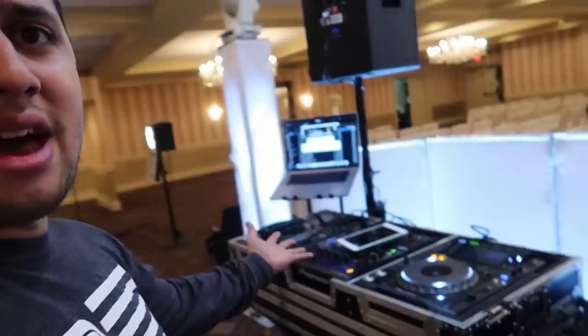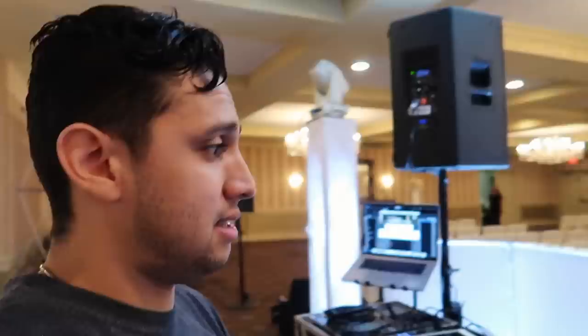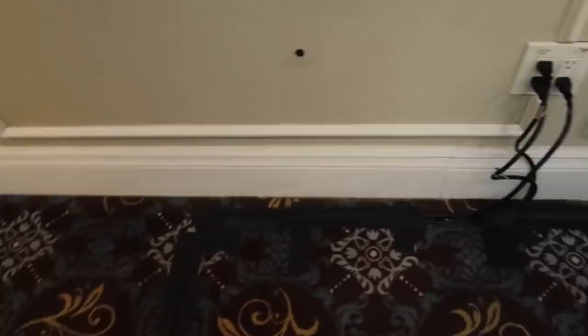Behind the back, we have our ceremony setup, which will also be a reception setup. We have, of course, our Pioneer DJM 900 Nexus and our 2000 Nexus. We are running two right here. We're of course running our SRX speakers right here and right here. And our cabling is all HOSA. We of course tape everything down to make it look nice.